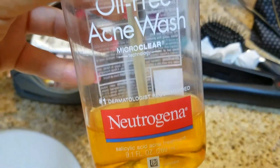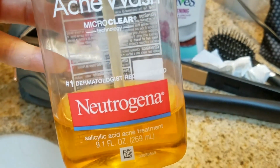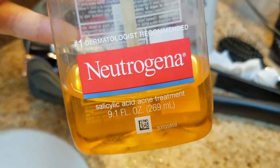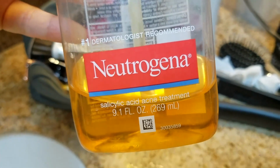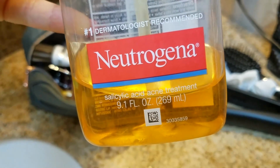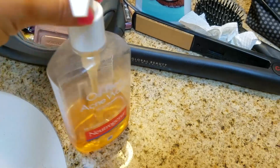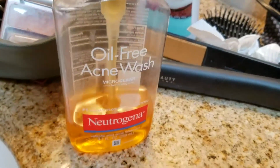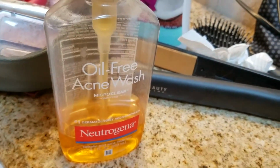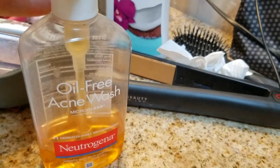So this is the Neutrogena Oil-Free Acne Wash with Micro Clear Technology. It is a salicylic acid acne treatment. It is 9.1 ounces, and it just works really well. Obviously you can see I'm almost at the bottom. I'm going to have to get a new one, but this has lasted me, I don't think I bought a new one since June, so over 3 months ago.